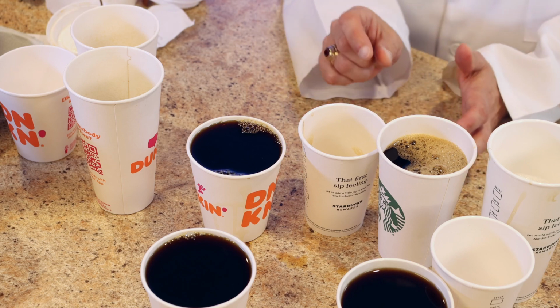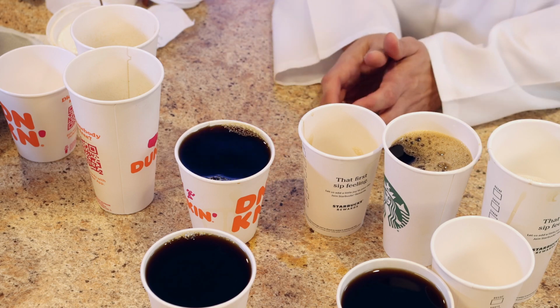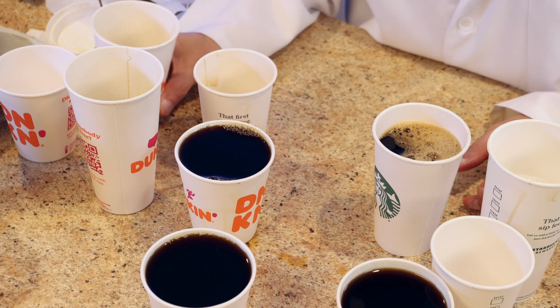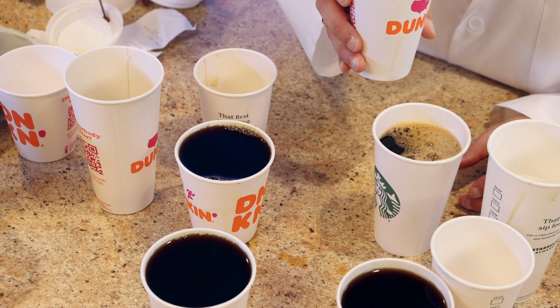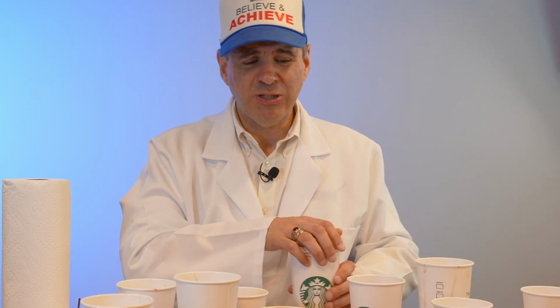They are slightly bigger, but our eye, because of the curve of the cup, actually makes us believe that it's a lot bigger. So I guess the question comes down to, are you getting more coffee? Well, for Dunkin Donuts, if you look, you are getting a little more coffee. Is that much coffee worth an additional 50 cents? So I'm not saying that they're not giving you a larger size. What I'm saying is, is that size difference worth the additional dollars? And in my personal opinion, I would say no.